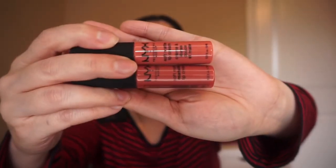Next is from NYX. It's the Soft Matte Lip Cream and the Soft Matte Metallic Lip Cream. What those look like, I got this in a recent Walmart box. I did try to swatch them. The matte lipstick is very nice. I don't know so much about the metallic. I'm not really into metallic, so I'm probably going to be passing the metallic one on.